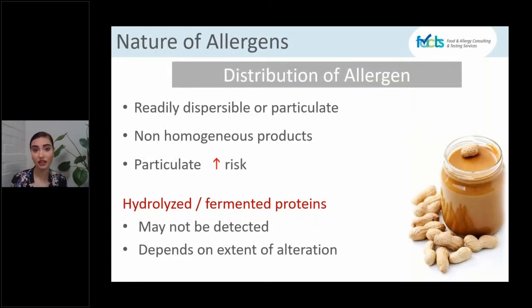Looking at the nature of the allergens, so the nature of the contamination, when you do risk assessments, you will always refer to whether the contamination is readily dispersed. Is it homogeneous throughout the product, or is it particulate? So it's randomly dispersed and only pieces of the allergen are dispersed throughout the product. When it is particulate contamination, it will be non-homogeneous, and generally the risk with particulate contamination is also much higher. So once again, when you test a sample, it's very important to homogenize the sample so it can be a representative sample of the testing.